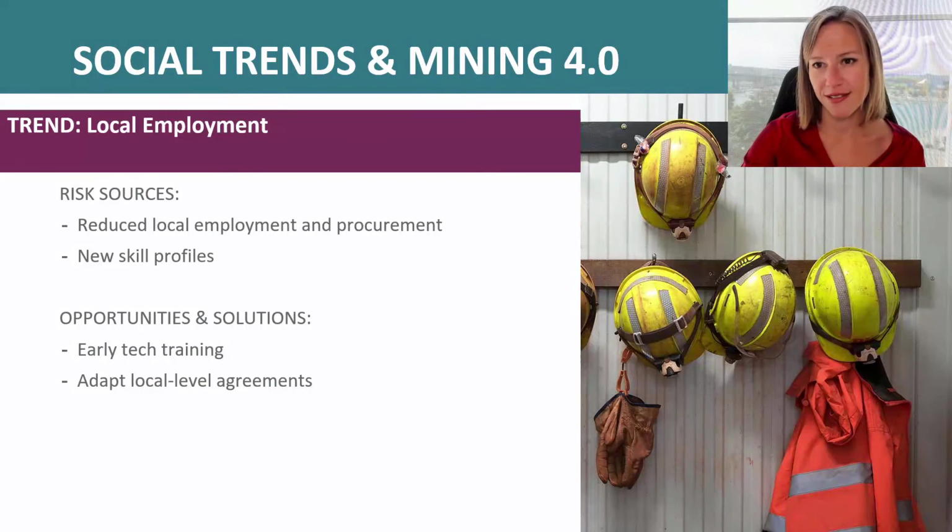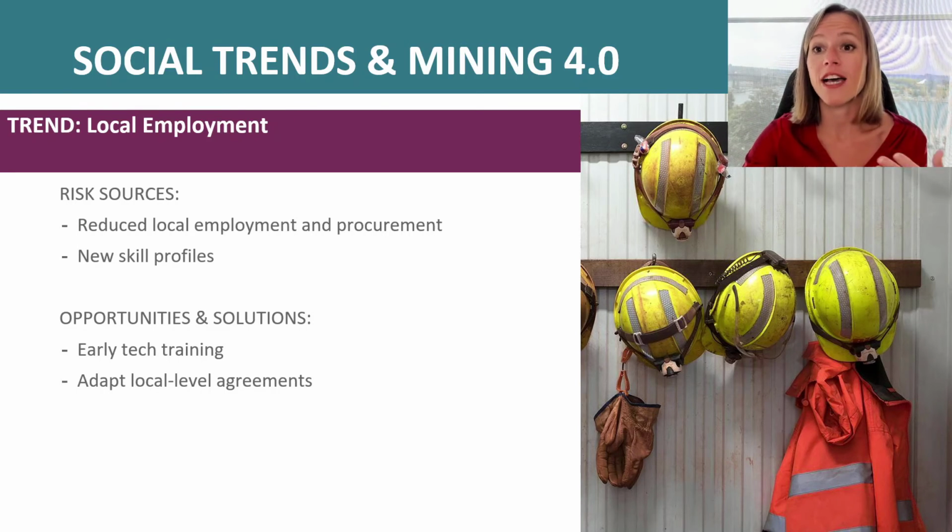Connected to social license, one of the ways companies most commonly secure social acceptability is by offering jobs to local communities, with the majority of these being lower-skilled jobs, because education levels tend to be lower in remote communities. With Mining 4.0, there will be fewer local employment opportunities as low-complexity tasks are the first to be automated. Take self-driving trucks, for example. And new profiles will require even higher skills that are harder for local community members to access and offer.